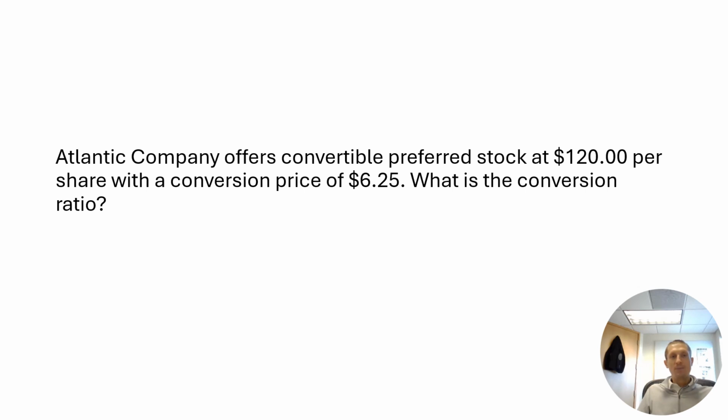All right, let's see if we got it. Answer here, 120 divided by 6.25 equals 19.2. So for every 1 share of preferred stock, we should then receive 19.2 shares of common stock, right? Assuming the pricing and the conversion ratio are holding in line.